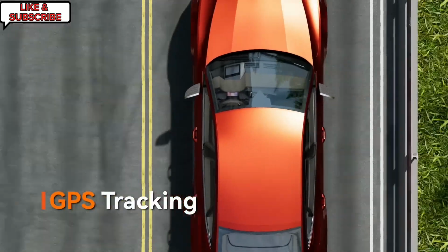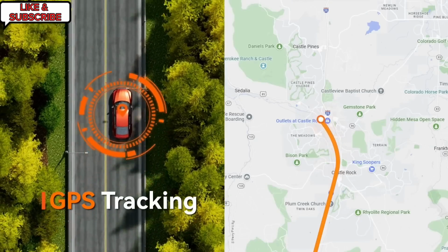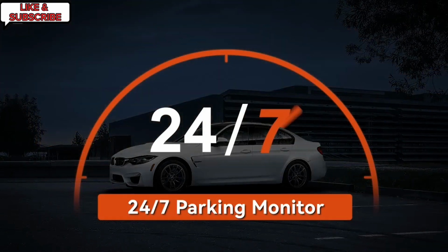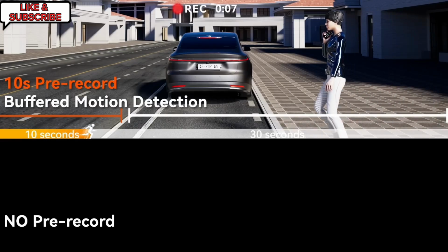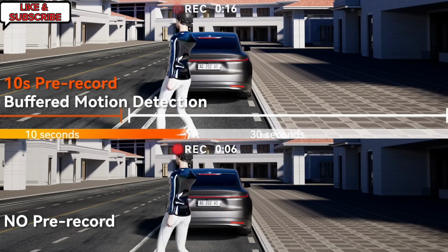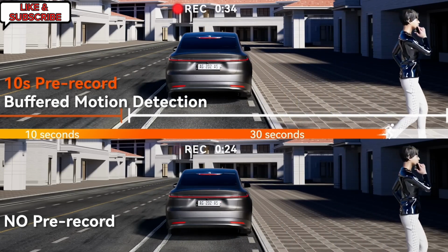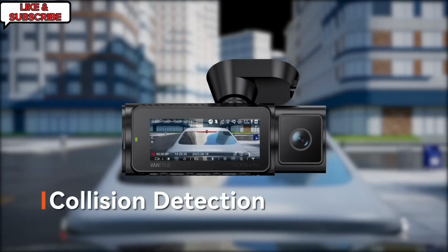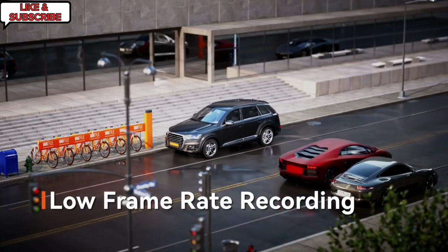The N4 Pro's 24/7 parking modes ensure your car's security. Buffered motion detection records events before and after motion is detected, giving you complete incident coverage. Voice control allows easy operation without distractions. Optional anti-glare CPL enhances video quality on sunny days, making this dash cam adaptable for every condition. In conclusion, the Vantrue N4 Pro combines cutting-edge tech with safety features for every driver.